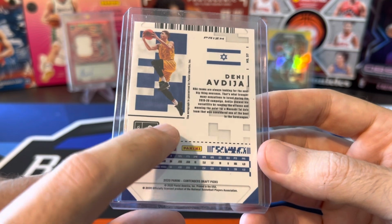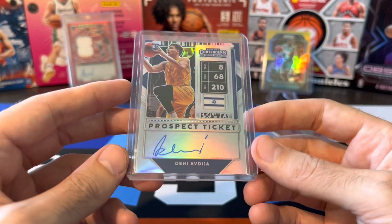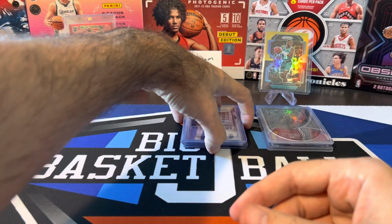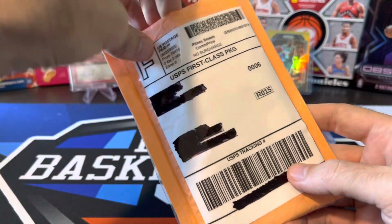There's a variation A and variation B, and the variations will have the letters on the back. I already had both of the variations, but I didn't have the base one. So when this came up on eBay, I had to make sure I picked that one up. So now I got the base and both variations in the Prism Draft Premium Edition.